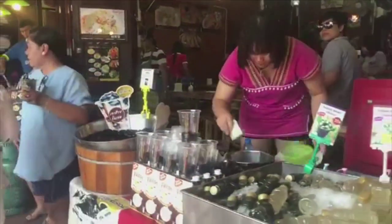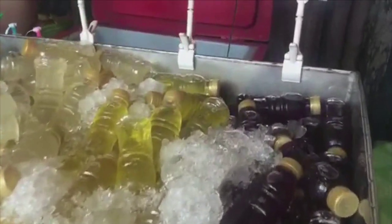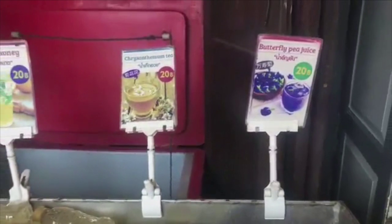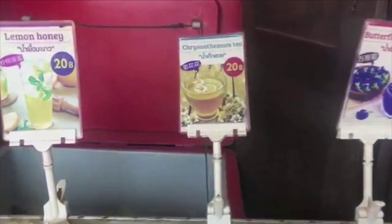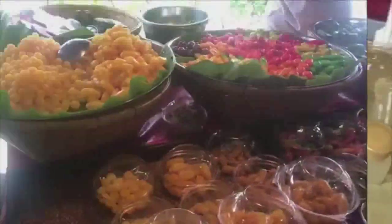The other thing you may want to try here, of course, are all the desserts and the drinks, the Thai-style drinks, of course. You can find chrysanthemum tea, herbal tea, lemon honey drinks. Those are all great for after your meals here at the market.